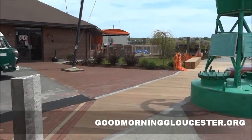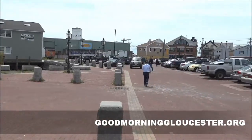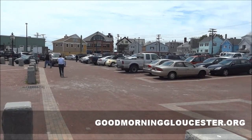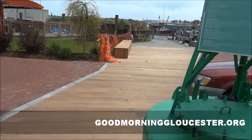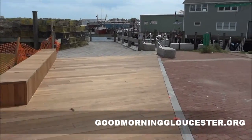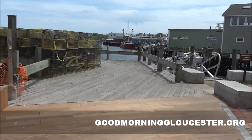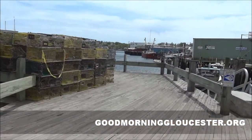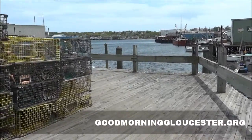Right here, we get the brewery on your left, and we got St. Peter's Park parking lot and the Chamber of Commerce in the background. We're gonna head down to Harbor Cove. Harbor Cove is like your first part, and it's a great view of the working waterfront. Probably one of the best views of the working waterfront that there is.